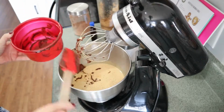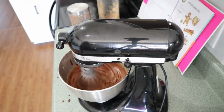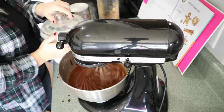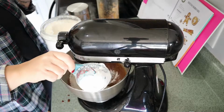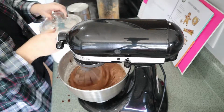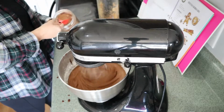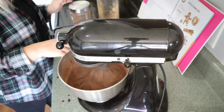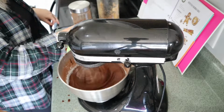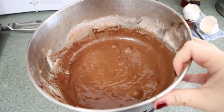So I combined all of that. I think I used 3 eggs in this recipe. I put some vanilla in there and combined it all together. And because it wasn't a cookie dough, it was almost like a brownie batter, I put it in the fridge to solidify a little bit. Then I used my cookie scoop and scooped it onto the pan and baked them for, I think, 10 or 12 minutes, and then I pulled them out while they were still not completely done in the middle.